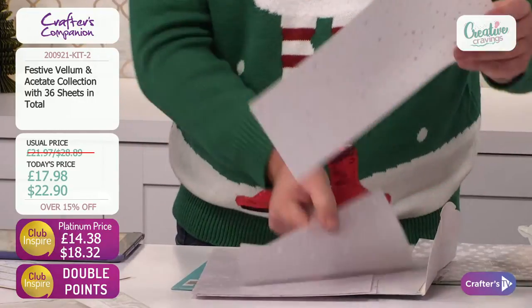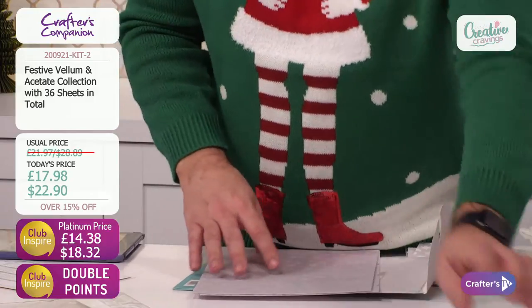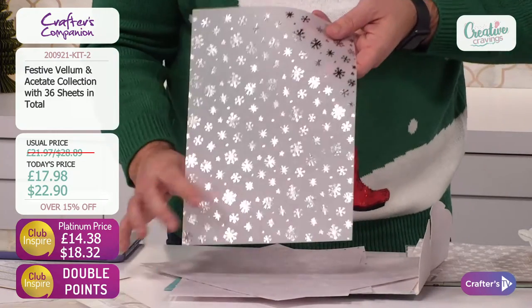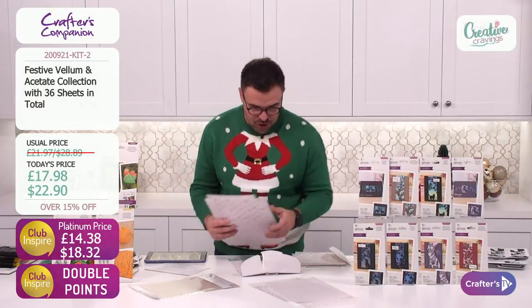Let me share this with you. Love this. Again, how classy does that look? You know, in the front detail of a box or something like that, it's going to look beautiful. And again, we've got the same here in the gorgeous snowflakes. This looks amazing. So, so shiny. And then you've got the same again there in the acetates. And you are, again, getting, yes, 12 sheets of that one.